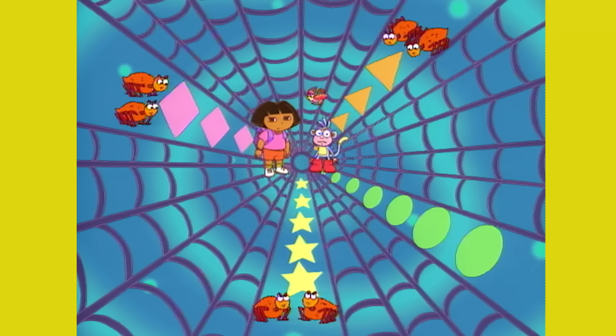We need to waddle like penguins to get up Snowy Mountain. Will you help us waddle like penguins? Great! You have to stand up to waddle like penguins. Stand up, please. Now move side to side and waddle like a penguin. Waddle. Great waddling. Wow! We made it to the top of Snowy Mountain.